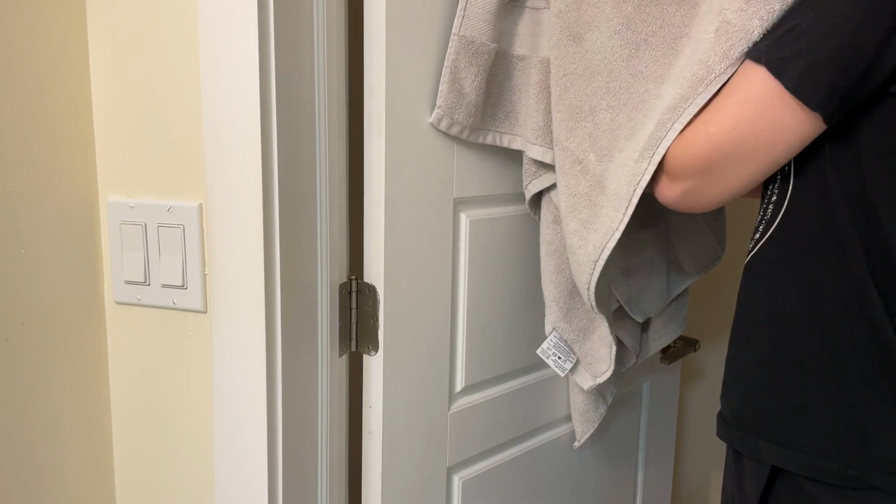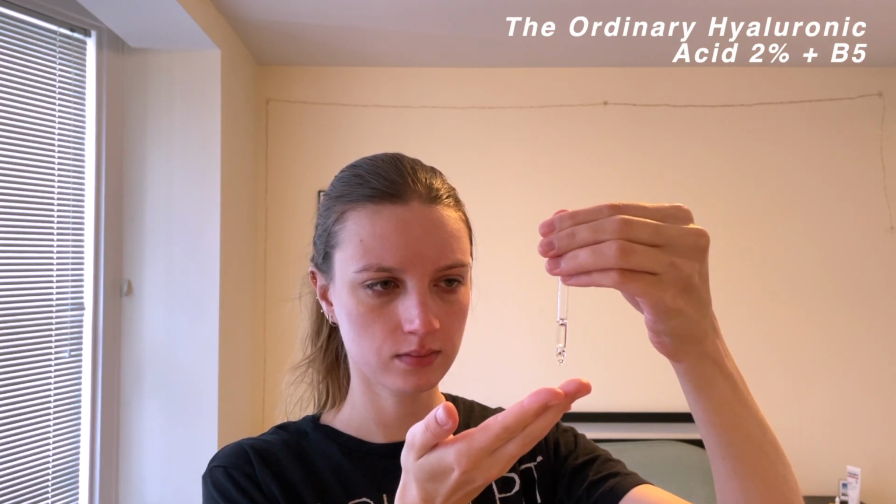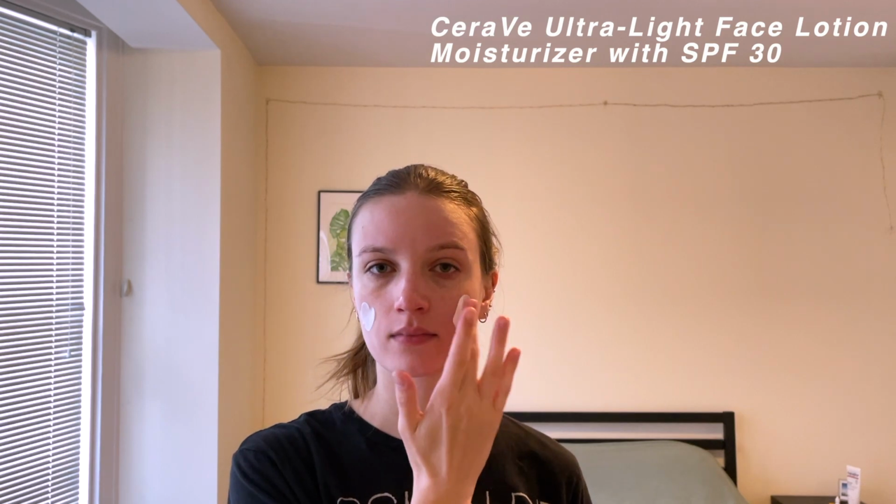After I've patted my face dry, here are the products that I go in with for my morning routine. The Clinique All About Eyes Eye Cream. I have been using this for years on and off. It's just a great neutral under eye cream that works well for me. The Ordinary Hyaluronic Acid Serum, and I use about 3 drops on my fingers and then I apply it to my face. My skin started getting slightly drier as I got a little older, and this has been a great lightweight way to really moisturize and plump up my skin. Plus I know tretinoin is super drying for a lot of people.